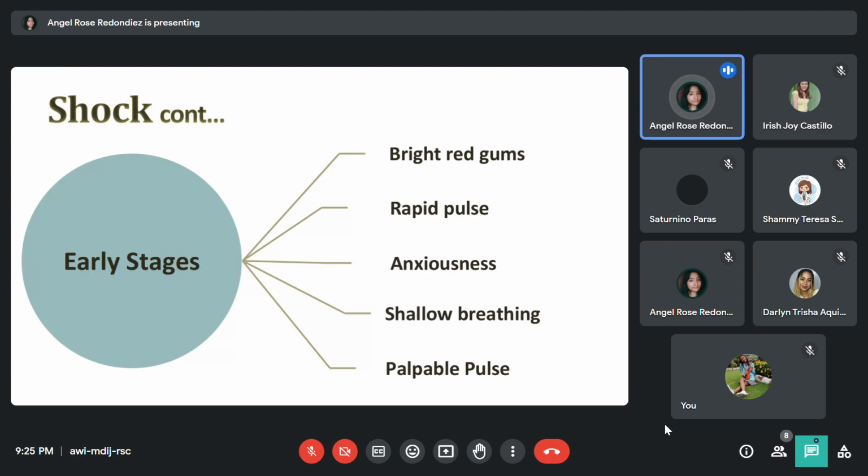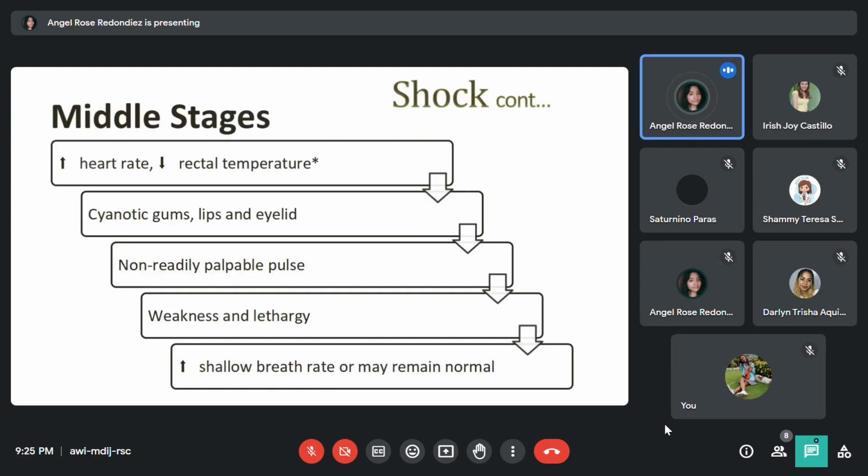For the early stages, or stage 1, it is also called compensated or non-progressive. The signs are bright red gums, rapid pulse, anxiousness, shallow breathing, and palpable pulse. For stage 2, or the middle stages, it is also called decompensated or progressive.